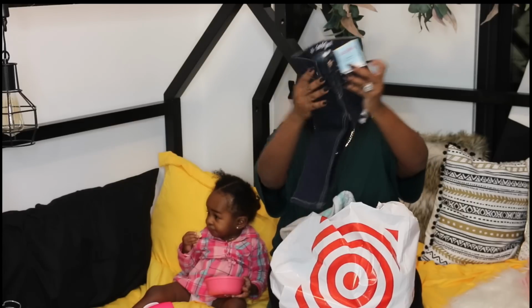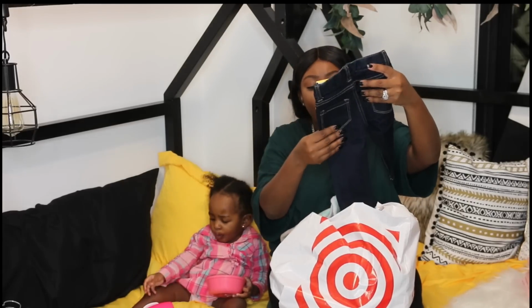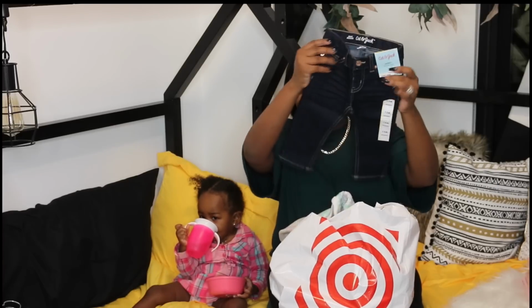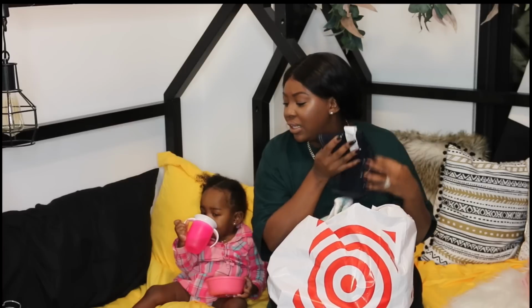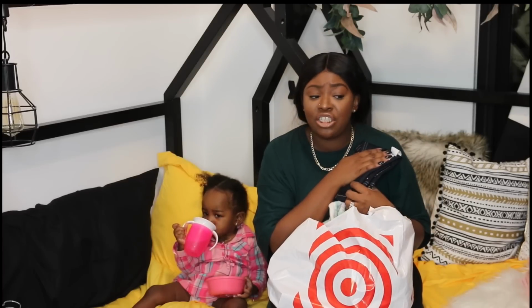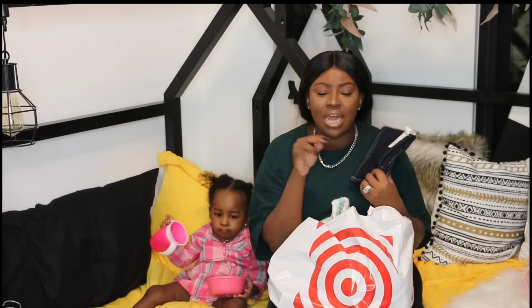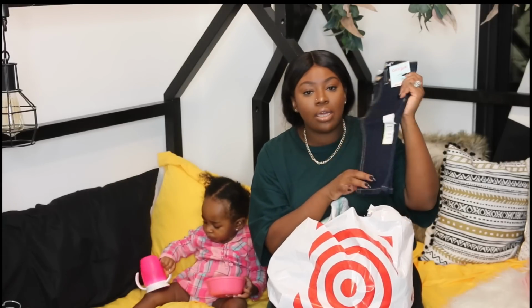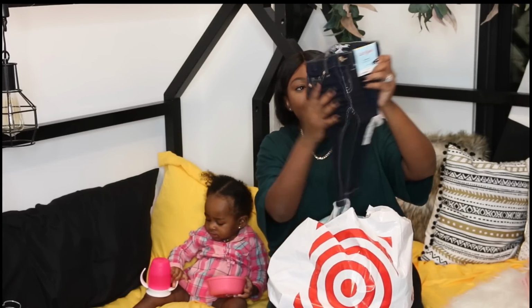Starting with these cute little jeans here. I think all the jeans there are $10. I got a 12 month and the shape is a skinny jean. I really, really like these. Something I realized when I went to her drawer last night is she didn't have any real jeans. She had like two pair of the jegging type of jeans, but she didn't have a good pair of jeans. So I thought that these were really cute. A really nice dark wash.